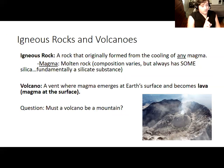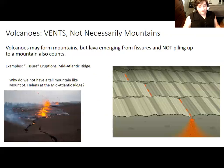I want to pose this question: does a volcano have to be a mountain? Does it have to be like a large cone? And in class, we've talked about some examples. No. We've talked about in class, actually, some examples where that's not as much the case. Can you think of one? It's actually at one type of the plate boundaries that we learned about. It's at divergent plate boundaries. So a volcano is a vent, but not necessarily a mountain.